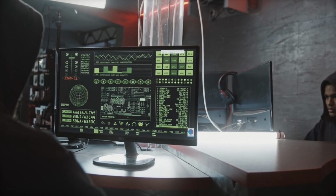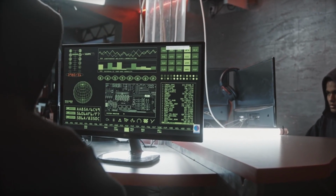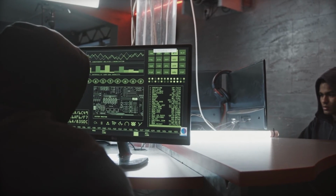4. Train your troops: cybersecurity awareness training. Sun Tzu also emphasized the importance of preparation, stating, the supreme art of war is to subdue the enemy without fighting. One of the easiest ways for hackers to breach a system isn't through advanced technical skills, but rather through manipulating people, a tactic known as social engineering.